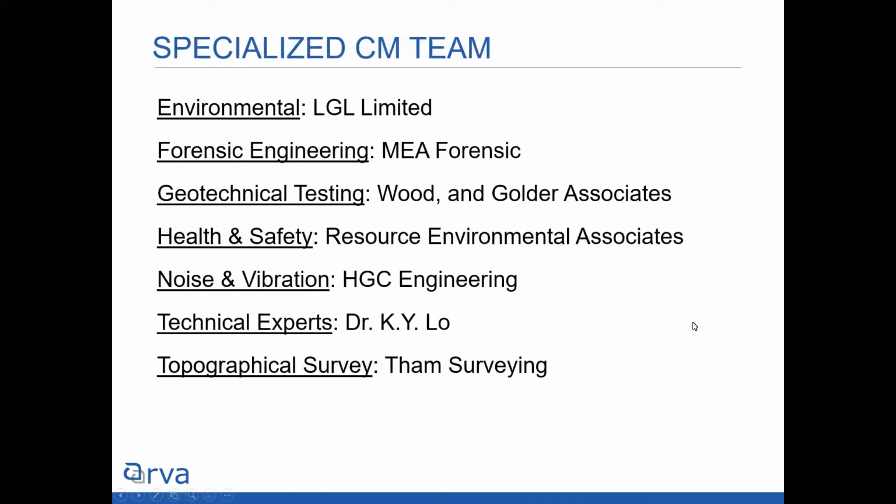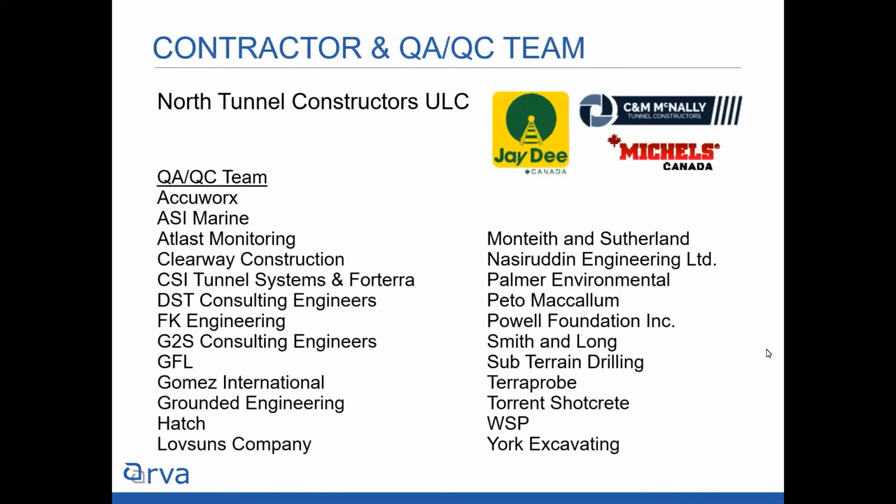And some of the specialized team members for the construction management include environmental engineering, geotechnical, noise vibration, topographical. These are just some of the services that we're using right now. And the contractor is North Toronto Constructors, which we call NTC. And that's a joint venture between JD Canada, C&M McNally, and Michaels. And some of their specialized team include those listed here.